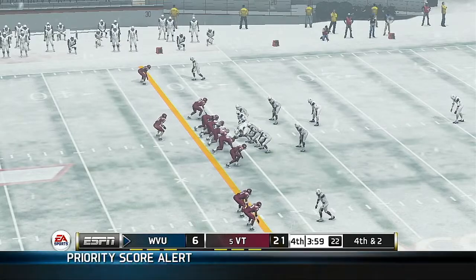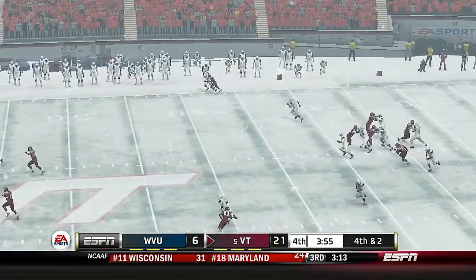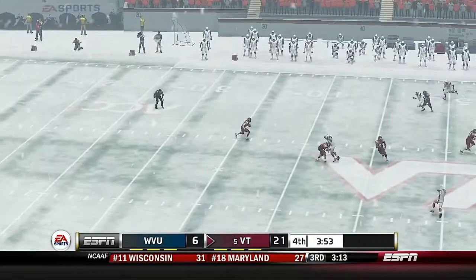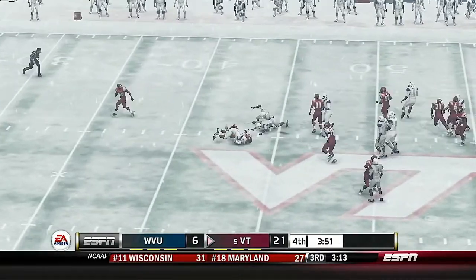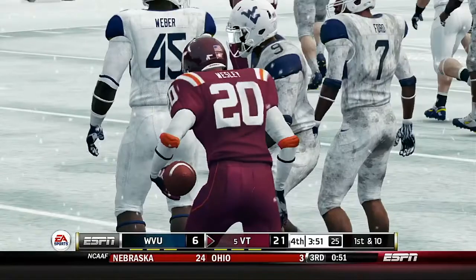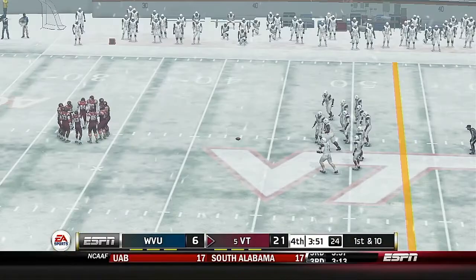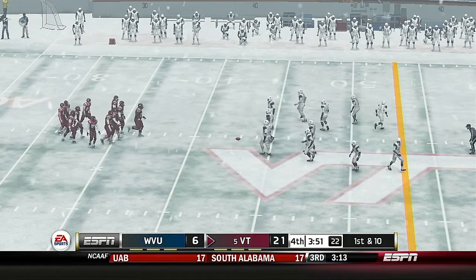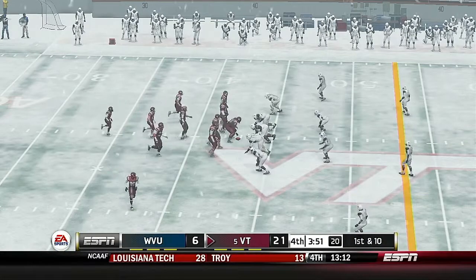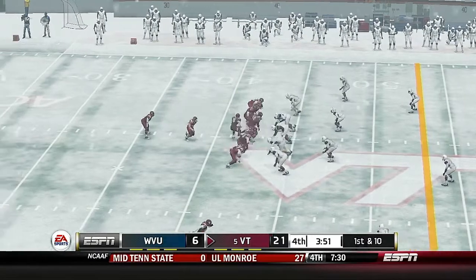Wesley, the return man. Wesley fields it at the 37. He's taken down at the 43. Both teams are well aware that a score on this drive is going to create an almost insurmountable lead. This defense has really got to step it up and make a stop.